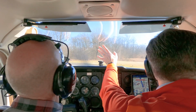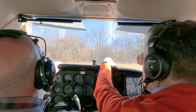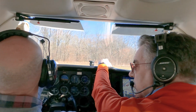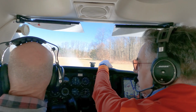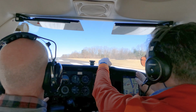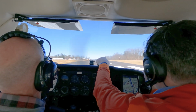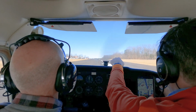Yeah, so we always want to make sure there's no helicopters or anybody on base to final or even on the base leg. And just get yourself lined up at the runway and don't slow down though. Just let's keep moving because don't stop here. Don't stop. We got to keep moving. There you go. And we want to get back over here. So I'm going to help you out here. We want to get back on the center line.